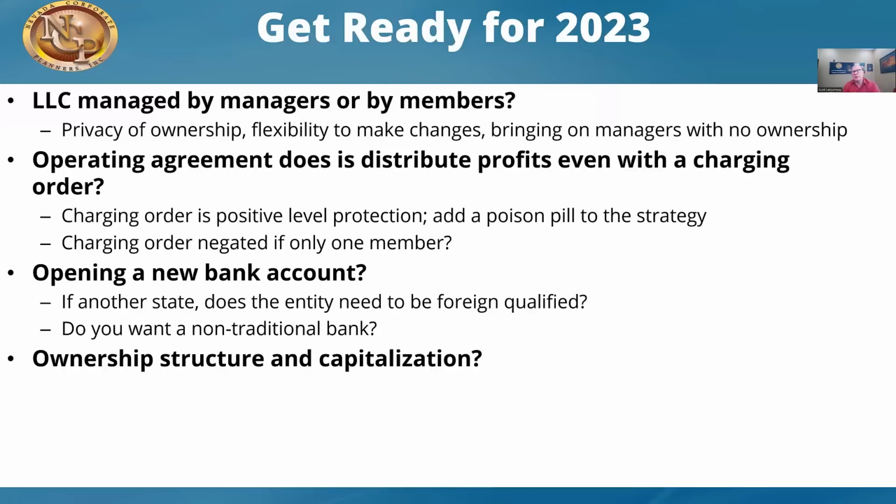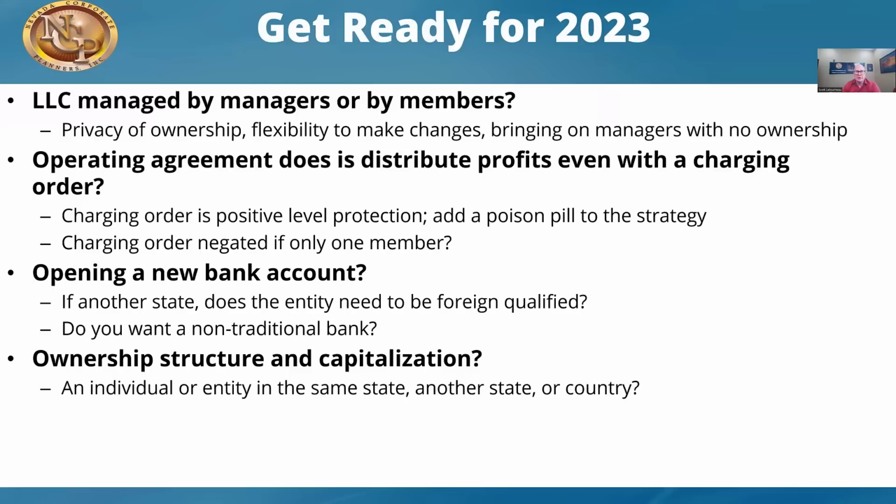Ownership structure and capitalization. This is critical upon the formation, before and after, to think through this. Is the ownership going to be an individual or an entity? And are they in the same state, another state, or another country? So if you have a partner who's in another state, what does that do to the situation? What if the partner's in another country? How does that impact taxation? Even another state could impact taxation. You have one partner in California and one partner in Florida, and they're the owners. That's going to be a different impact based upon how we structure it, and whether we need to foreign register in both states. So these are a couple of key things to keep in mind.